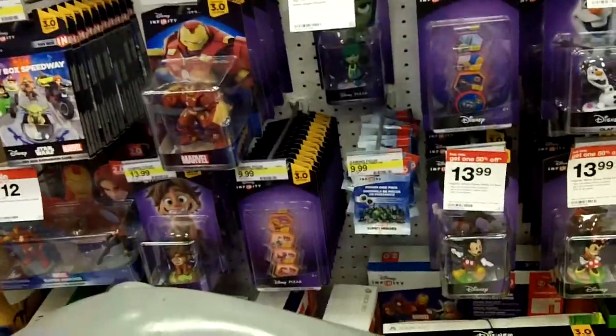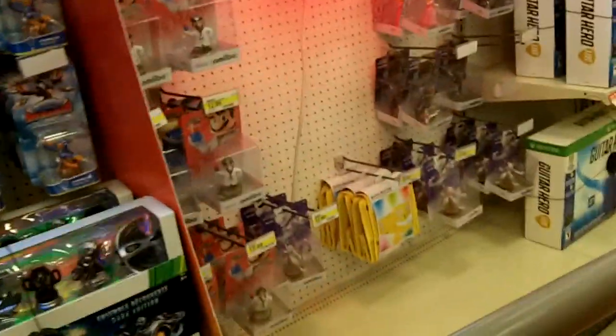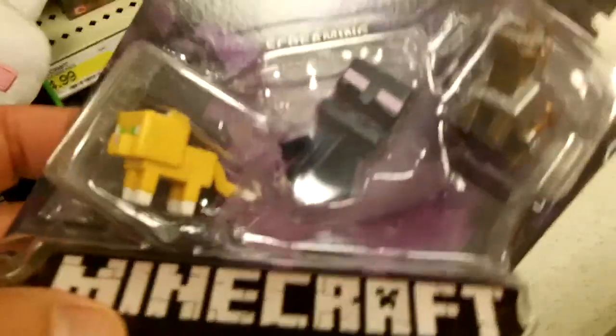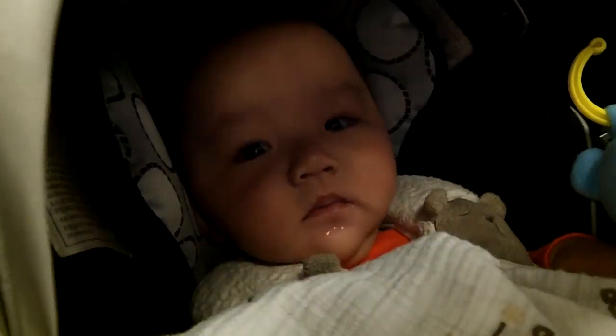All right, here we go, guys. We at the Disney Infinity, is nothing. No new stuff. Dang it. Oh, that's cool. Look at that. Animation, Skylanders. We're going Skylander hunting. We hunting. Got them all. Oh, this is cool. I don't have this one. Armored Horse. I already have this one. Screaming Enderman and Tabby Cat. But I don't have a horse. All right, we're looking for the whitey. We don't know where she is. There she is. Right there. Annie. I see you. Look at that. He's awake now.